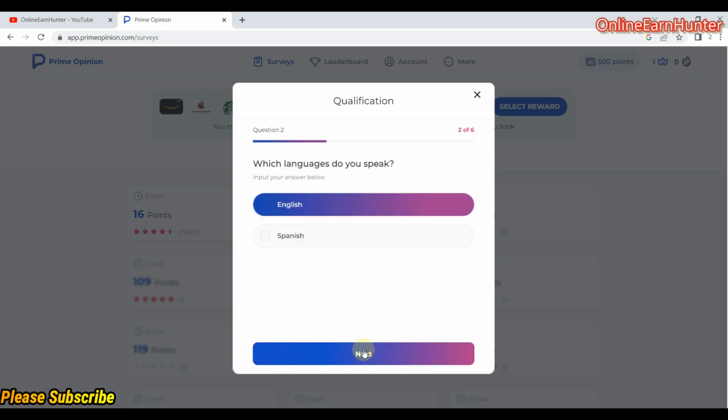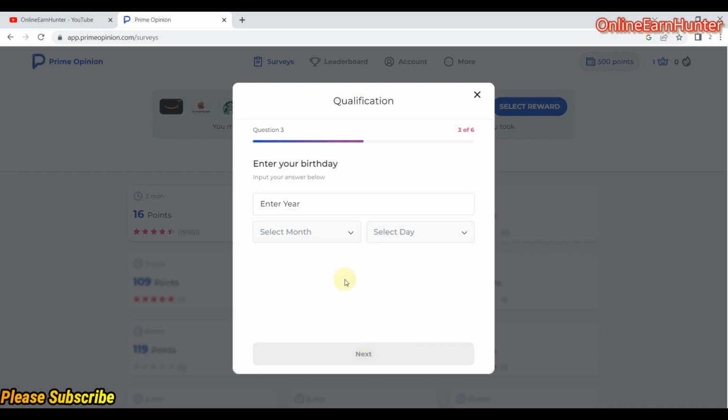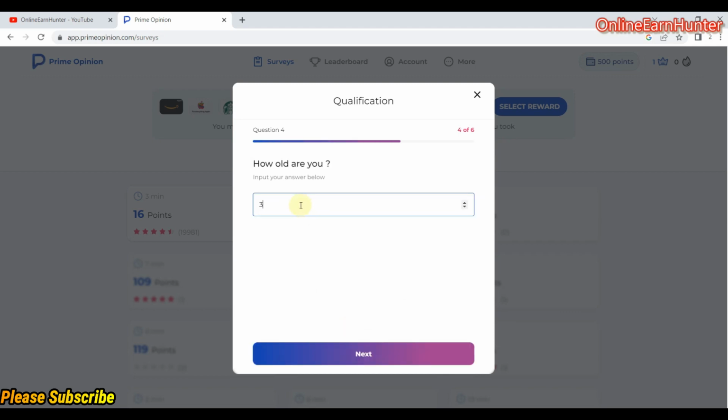Now we are creating a profile for our Prime Opinion account which you have just created. You can say in a year, let's say 1980, let's say June 1st. So that makes you 43 years old. This is just an example. Click next. This is how to create a profile on Prime Opinion. The age, of course, will be around 43. Click next.